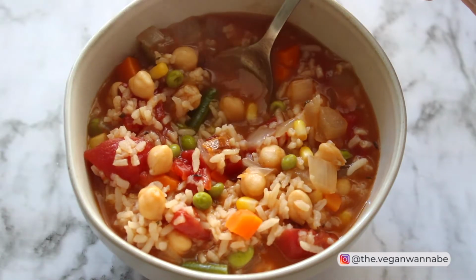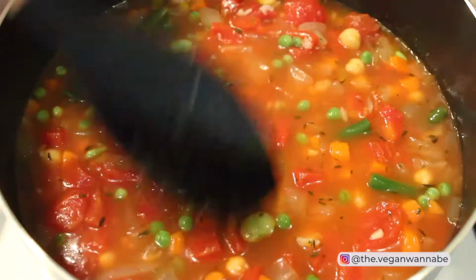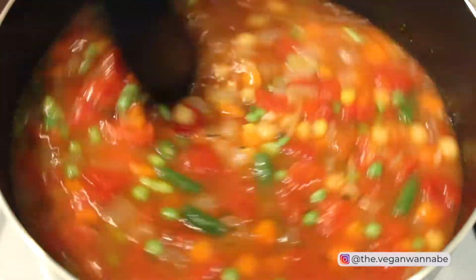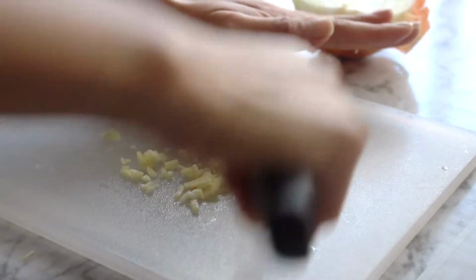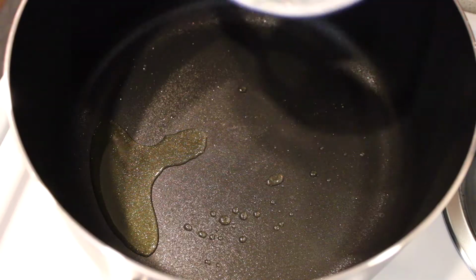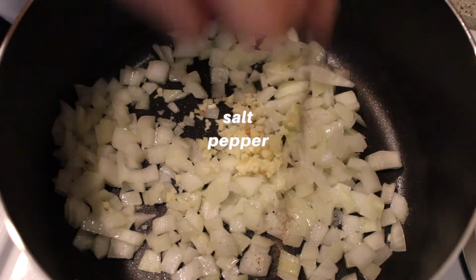Next up is a hearty vegetable rice soup. When I'm sick, I don't want to do too much work in the kitchen, so the only things I'm chopping and mincing here are half an onion and a clove of garlic. Other than that, everything else is canned or frozen. I'm sauteing the onions and garlic and seasoning with salt, pepper, and thyme.